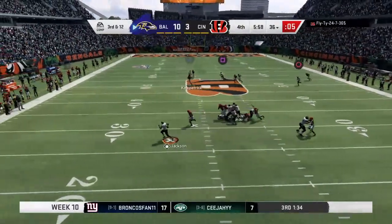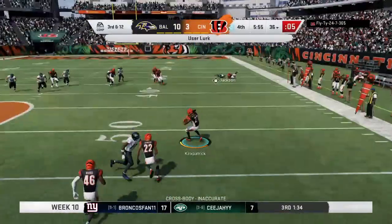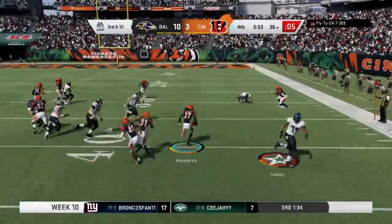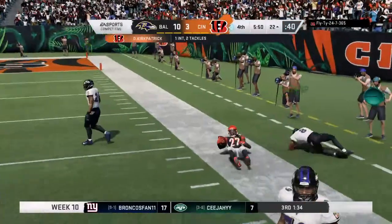Jackson from the shotgun. Dancing to his left. And look at this. They get the turnover they needed. It's intercepted. Picked off by the Alabama man, Dre Kirkpatrick.